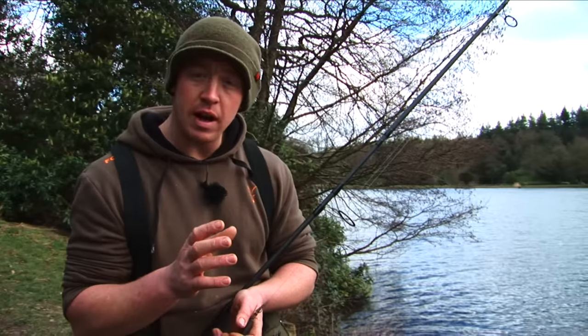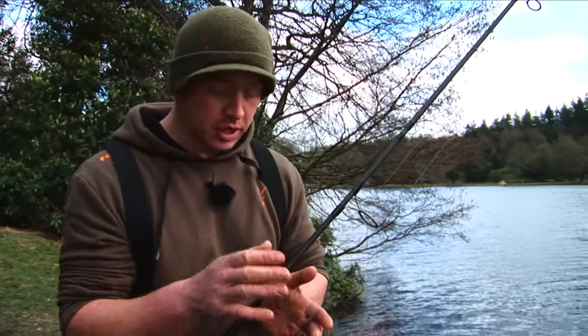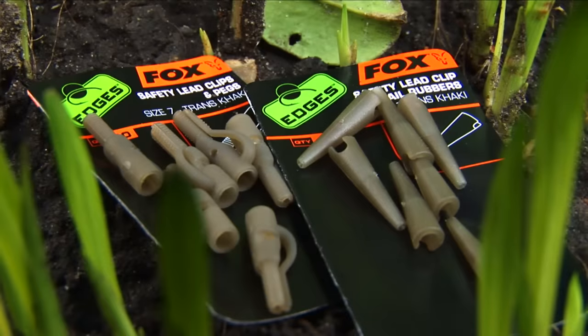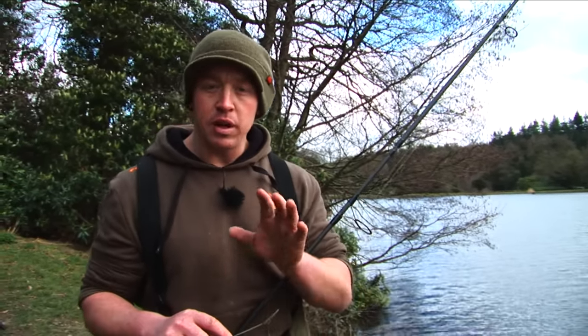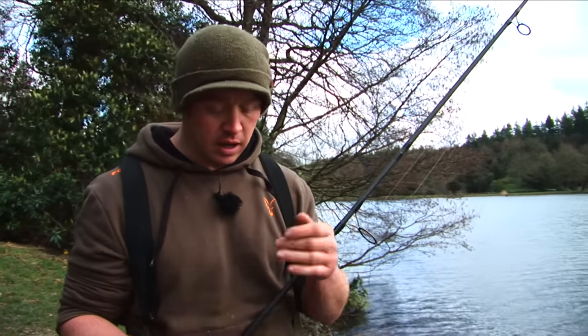So what we're going to do now to enable us to fish quicker is we're going to switch over from the adjustable zig to a leg clip setup. Now this is just a straightforward leg clip setup as though you're fishing on the bottom. Tail rubbers push firmly on. I've done this so I'm not dropping the lead on every fish. I don't want to be losing 50 leads. So the lead will only come off now if it comes into contact with a snag or something in the lake.